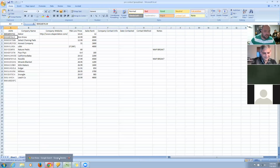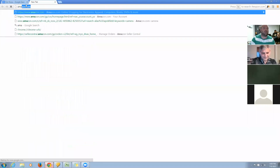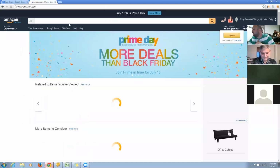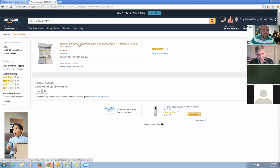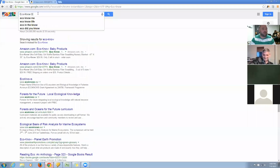All right. Okay, so when this happens, first off, I'm going to go back and find the item to see what exactly I'm looking for. But if you're operating on two screens, it's always going to be on your other screen. This is what's much harder for me, to operate on one screen. I'm just not used to it. Natural bamboo diaper panel deodorizer. So EcoNo diaper.